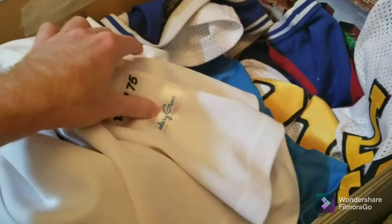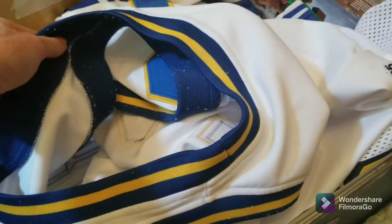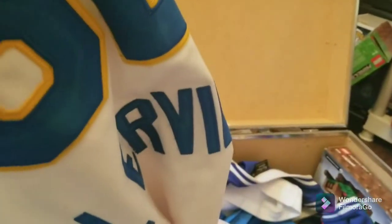Went to a garage sale this weekend, got a couple things. I spent $120. I spent $20 on each one of these jerseys. There was a nice jersey there that I wanted to get, but they were asking $100, and it was listed for $150 on eBay. So there's no way I can pay that much. But I paid $20 for each one of these. This is Roosevelt High School, Julius Irving, I believe. Yeah, Julius Irving.